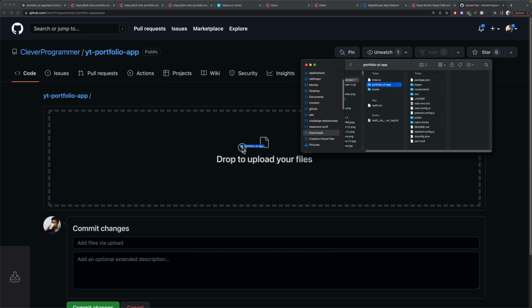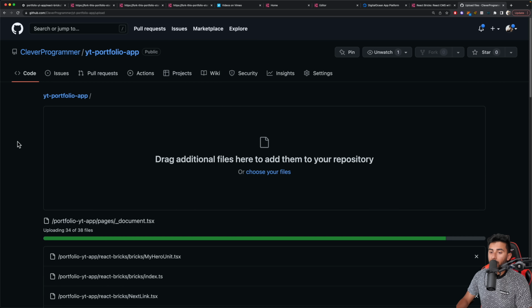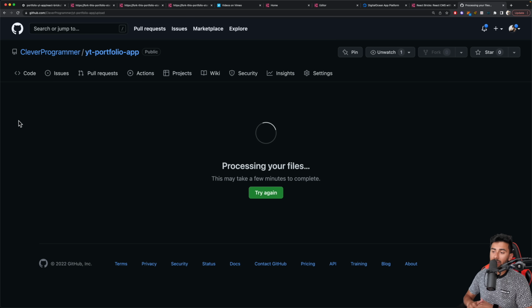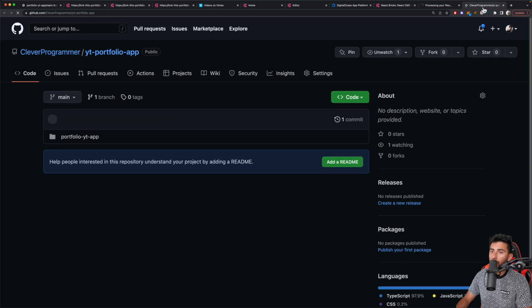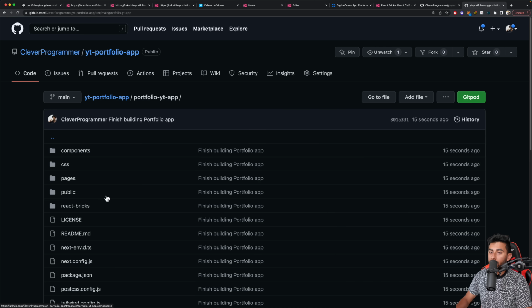And now it should say, hey, uploading blah, blah, blah of 38 files or 37 files, however many files there are. And it should start putting it in the repo. And so we'll say finish building portfolio app. All right, let's hit commit changes. And now it'll take a few minutes to process the files. So just be patient here, wait a little bit. And then once this is ready to go, we're literally one step away from making this entire thing work. Okay, so you can see there's a folder, Portfolio YT app, and when I click that, everything is inside of it.